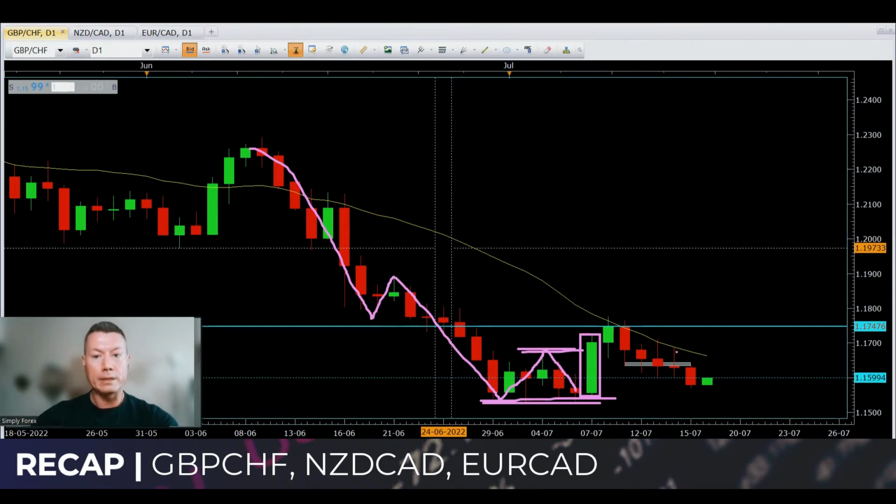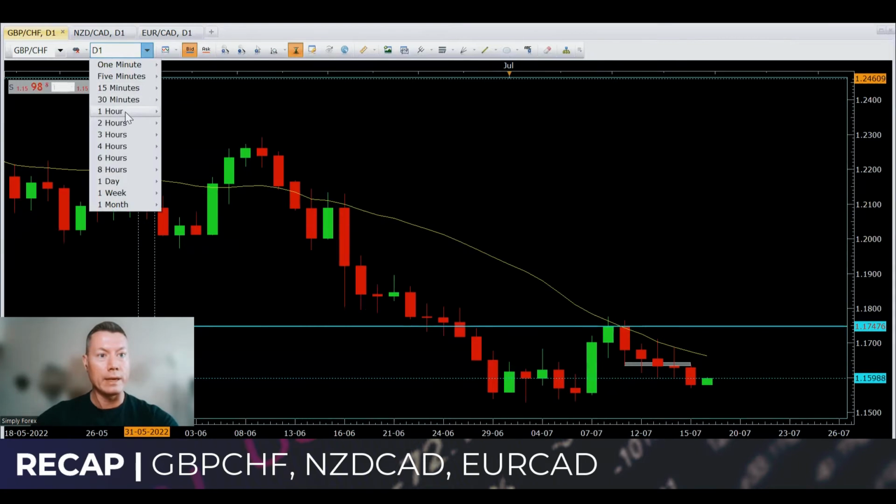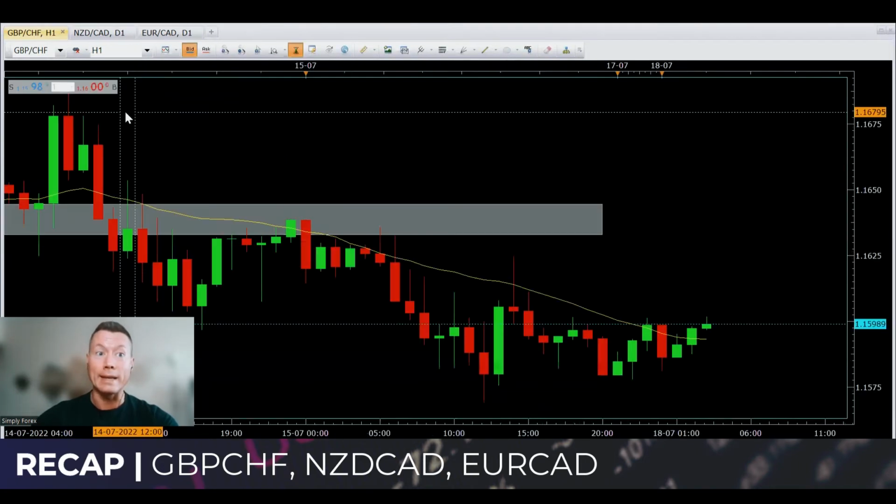These three dojis here, all with wicks within one another, were the reason I was expecting price to come back up to this last high. As you can see, guys, that didn't happen. Price instead formed a negative candle, and I wouldn't be looking to long this anymore. But let's look at H1, guys, to look at the entry, or if we had an entry.